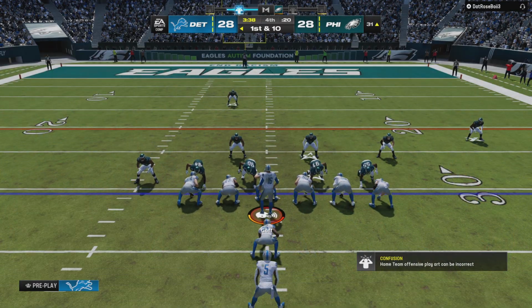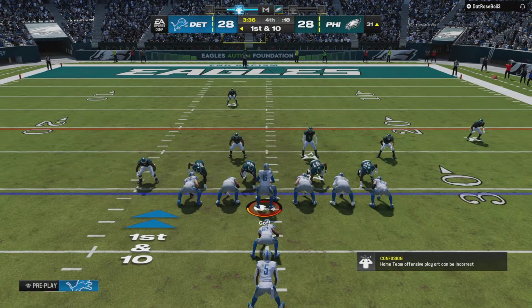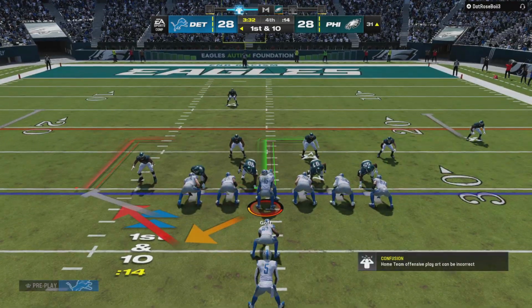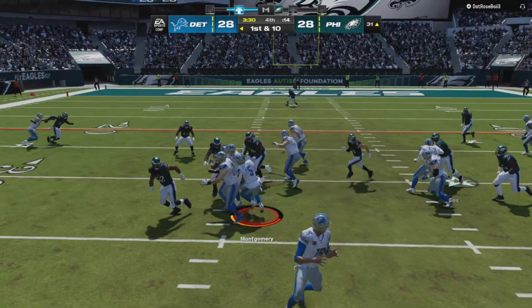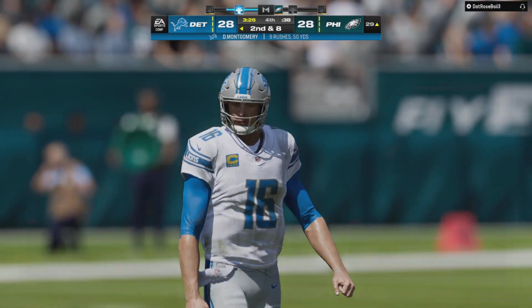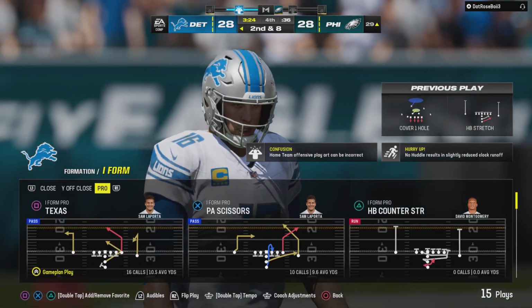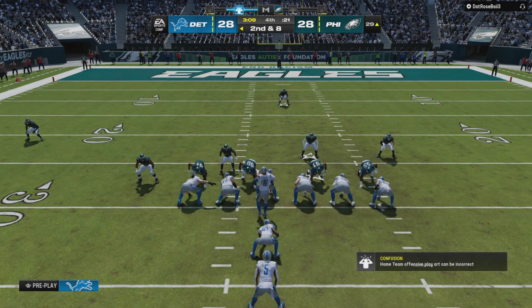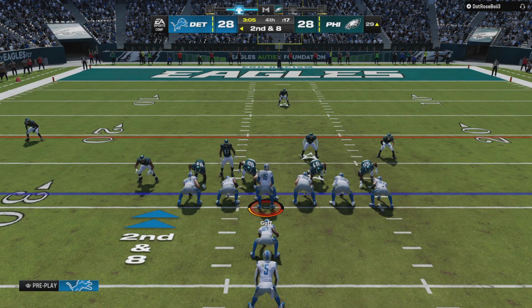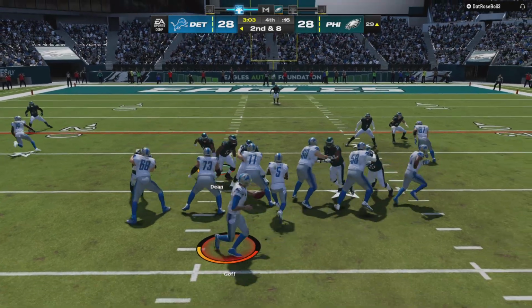Line of scrimmage, the 31 now on 1st and 10. Running left, Montgomery. And he can only manage to get a couple. 2nd and 8 coming up. This has been an up and down, back and forth type of a game, hasn't it? Maybe this long drive takes a little bit of the wind out of their sails, kind of settles things down a little bit.